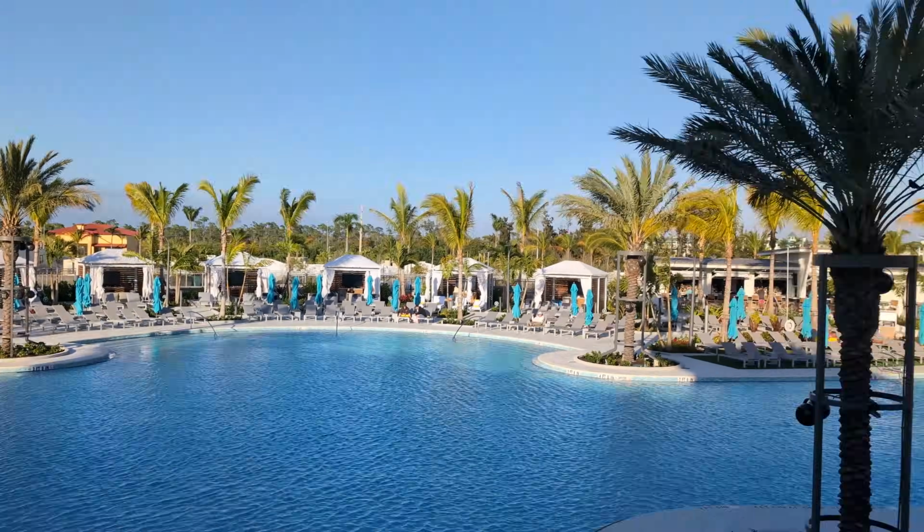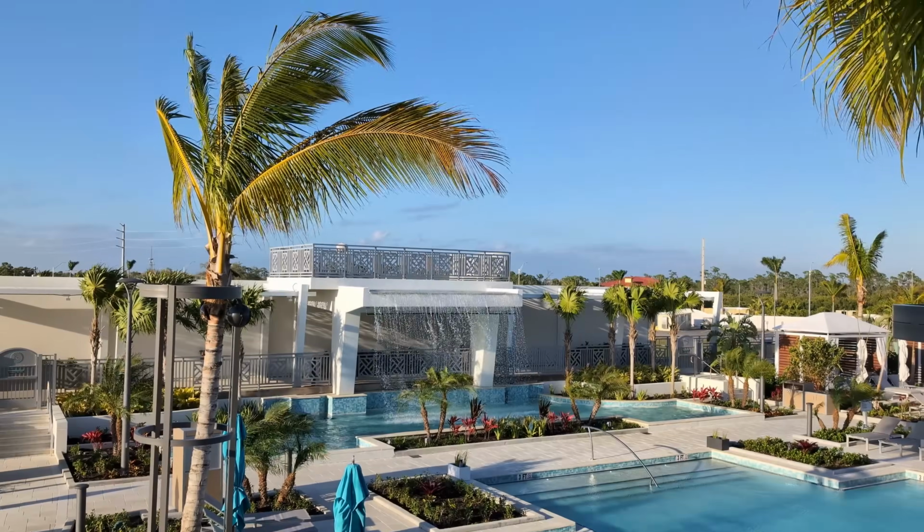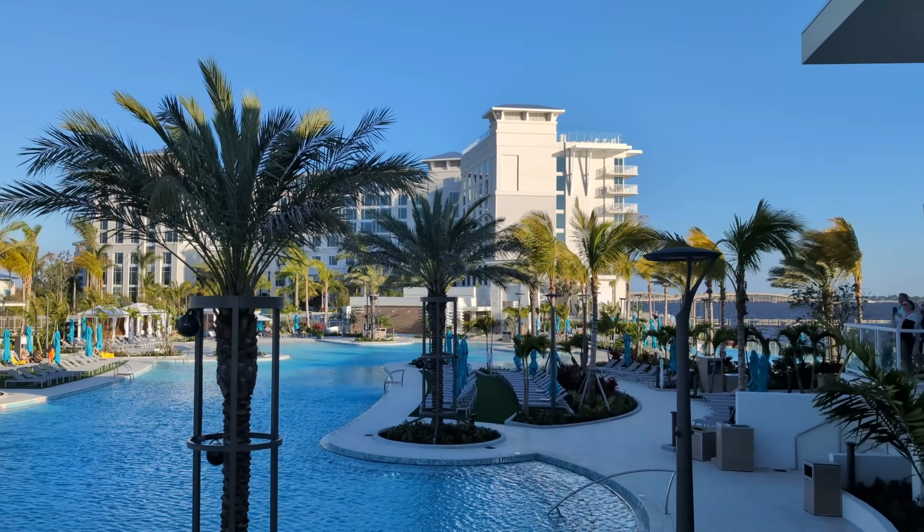Now, depending on where you look online, some say that this is the largest pool in all of Southwest Florida, and other places say this is the largest resort pool in all of Florida. Now, we are not exactly sure how it stacks up, but we can confirm that it is absolutely massive.